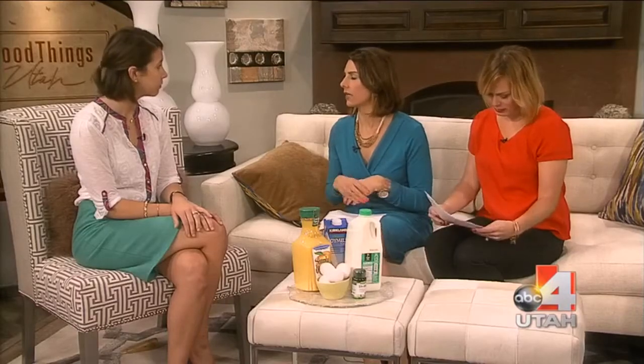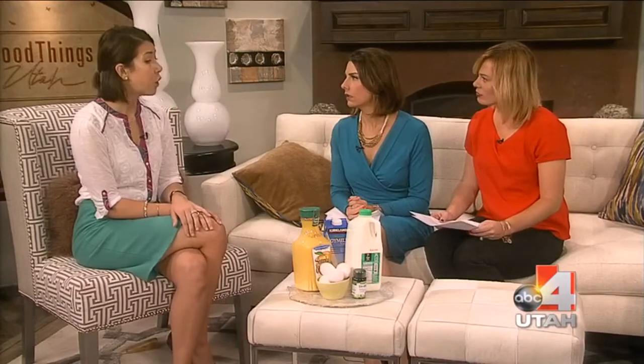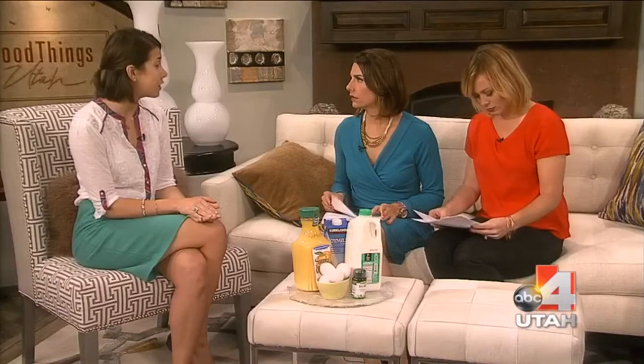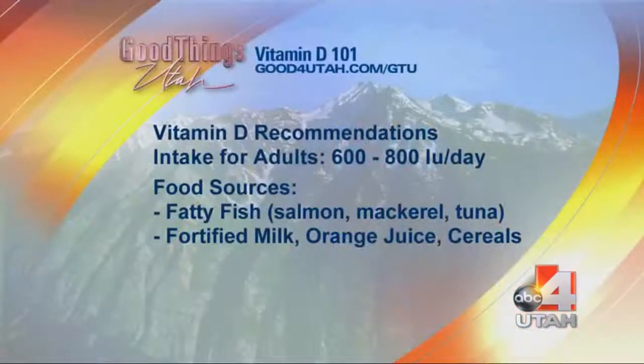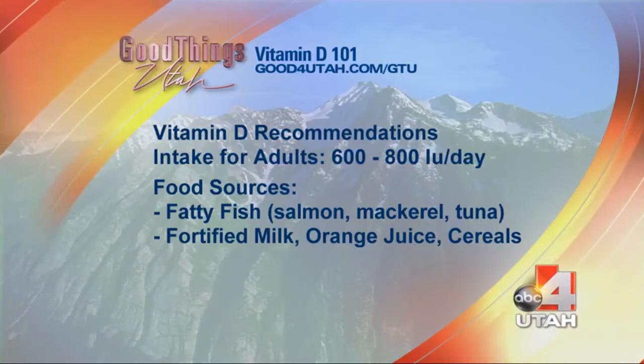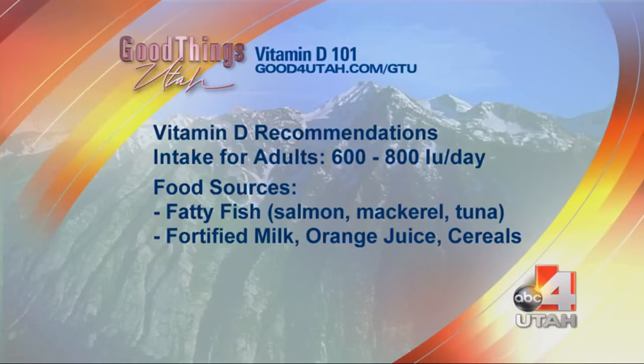Now let's talk about how much we need, the recommendations. For adults, we need anywhere from 600 to 800 international units of vitamin D a day. Typically during the summer months, just 2 to 3 days out in the sun for 10 to 30 minutes is enough to get that. But during the winter months in Utah, our latitude is so high that we can't get that from the sun.